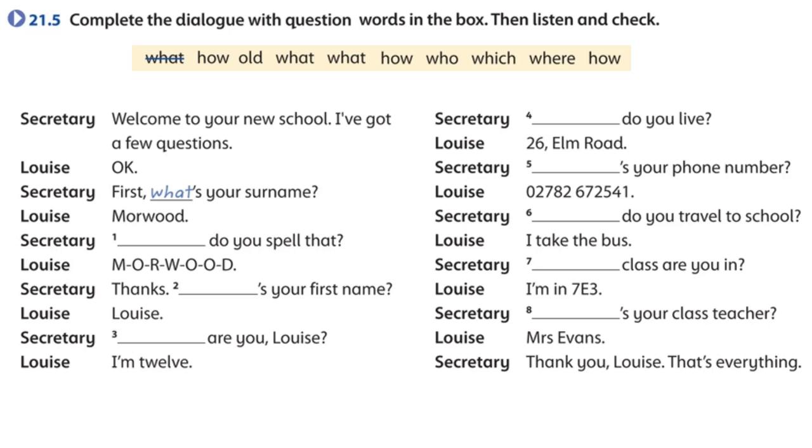I'm 12. Where do you live? 26 Elm Road. What's your phone number? 02782 672541. How do you travel to school? I take the bus. What class are you in? I'm in 7E3. Who's your class teacher? Mrs. Evans. Thank you, Louise. That's everything.